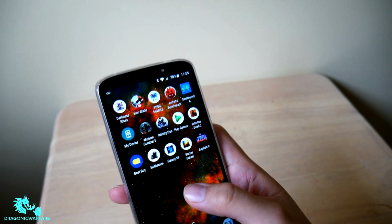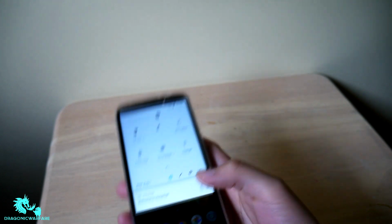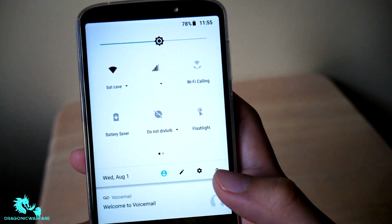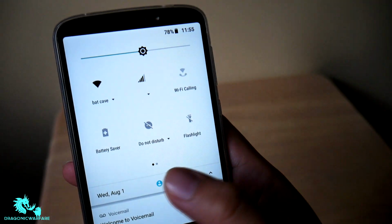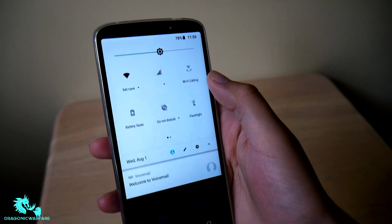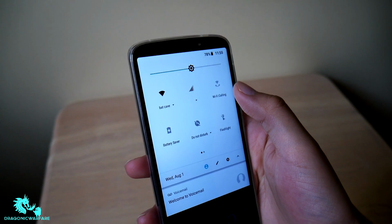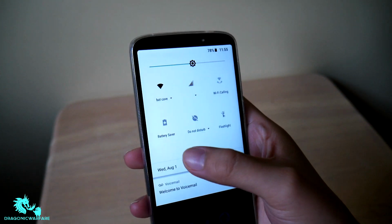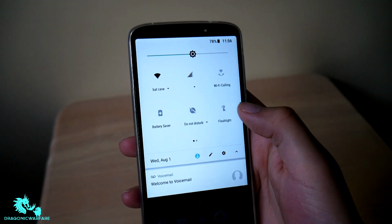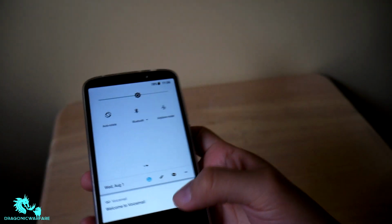Now, let's get to some of the fun parts on this, the settings. So let's drop down the menu. As you can see, you do have cellular Wi-Fi calling. The one thing with Wi-Fi calling, guys, I've never really used it, but I know that Boost, I believe, is working on VoLTE. So you do have battery saver, do not disturb, flashlight, of course, auto rotate, Bluetooth, airplane mode. Not much, it's kind of stock, honestly.